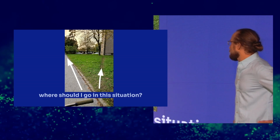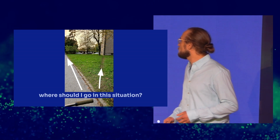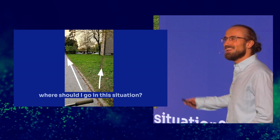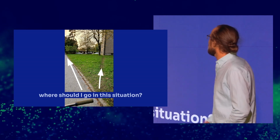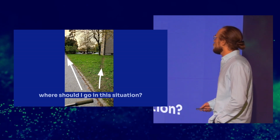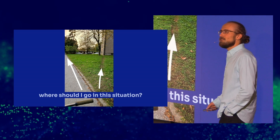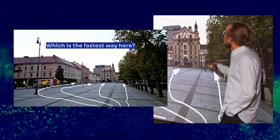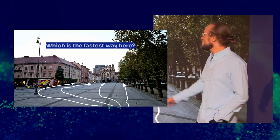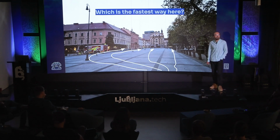Like this situation. Where should I go in this situation? There is a perfectly good pavement on the right, right? There is a pavement on the left, and there is a frequented path on the right. Which one is the best to take? Which one is the shortest one? I don't really know. Will Google Maps tell you that? No, not really. Which is the fastest way here? Is it on the right side of the Platz? Maybe it's on the left side of this Platz. Again, you won't find it in your navigation application.